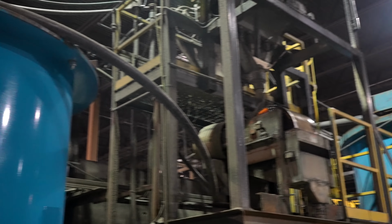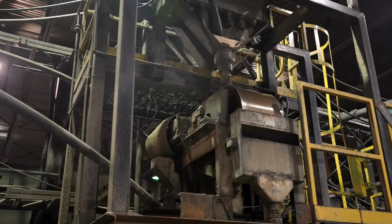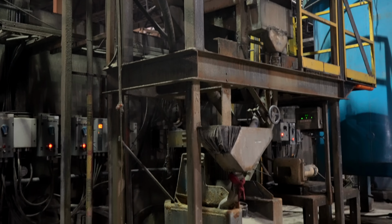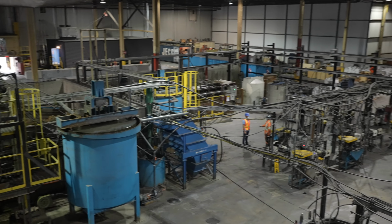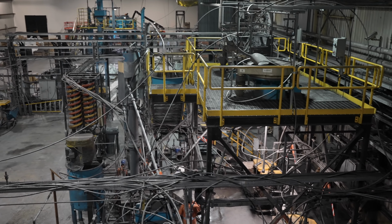Here we've got the magnetic separator, as I mentioned before. It's a magnetic drum that ferromagnetic particles get stuck onto. The magnetic concentrate goes in this pump, and what is non-magnetic goes in this pump. One nice thing about this process is that 100% of the water is recirculating. Here we don't have any water that goes out into the wild.